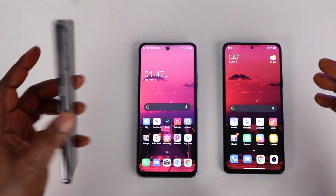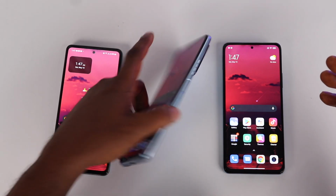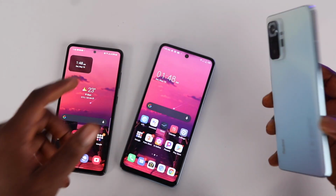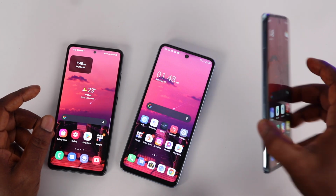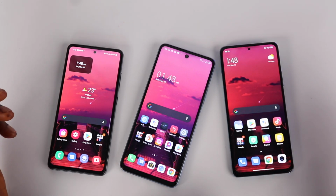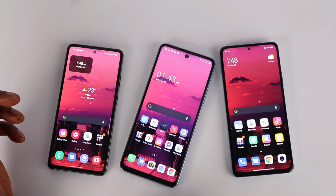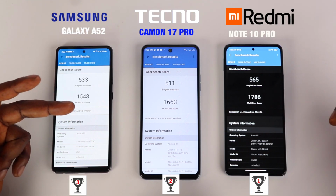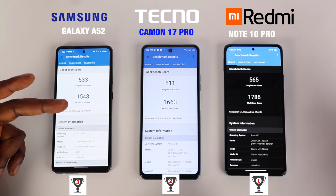So in this video, I'm going to perform a benchmark test on all three phones, launch some apps to see which launches faster, and lastly, a speaker test to see which sounds the best. So if that is something you find interesting, give this video a like, sit back and relax, and let's roll on the test.